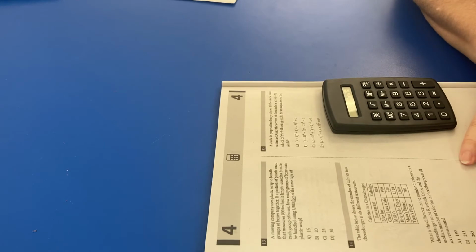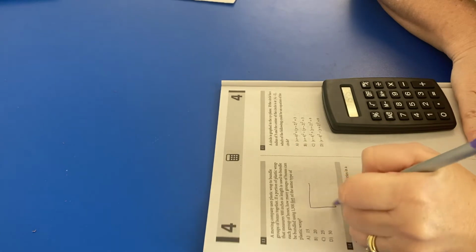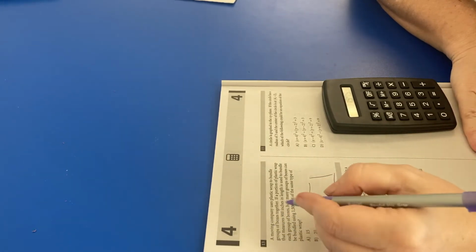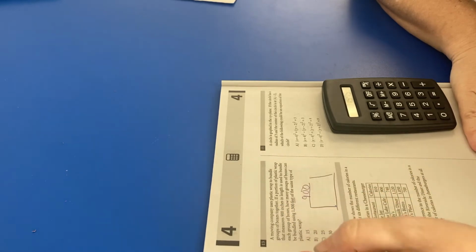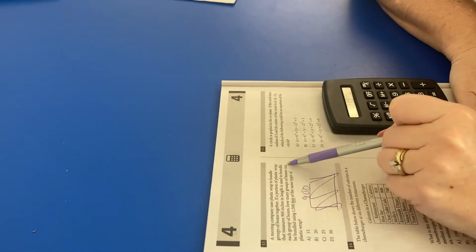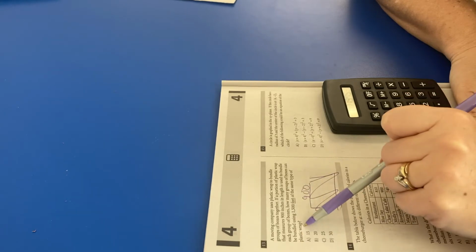A moving company uses plastic wrap to bundle groups of boxes together. If a portion of plastic wrap that measures 900 inches in length is used to bundle each group of boxes, how many groups of boxes can be bundled using 1,500? Okay, so 900 inches in length is used to bundle each. Oh, okay, so it's 900. How many groups of boxes can be bundled using 1,500 of the same type of plastic wrap?